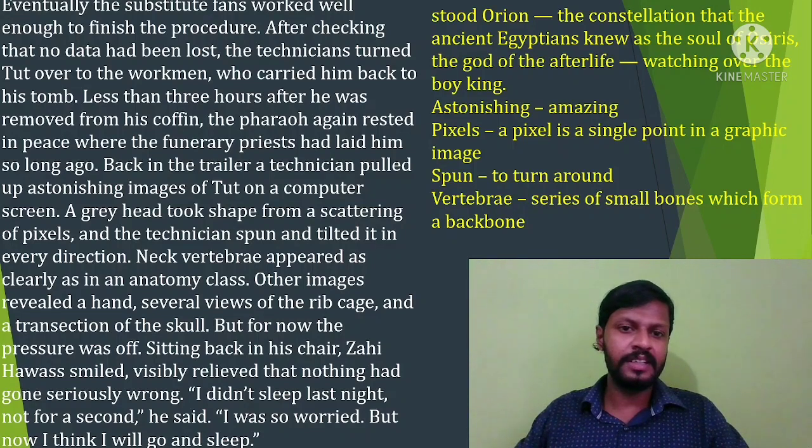Back in the trailer, a technician pulled up astonishing images of Tut on a computer screen. A grey head took shape from a scattering of pixels, and the technician spun and tilted it in every direction. Neck vertebrae appeared as clearly as in an anatomy class. Other images revealed a hand, several views of the rib cage, and a transection of the skull.